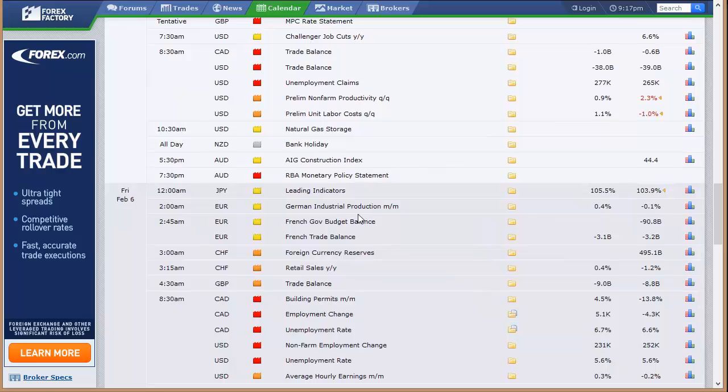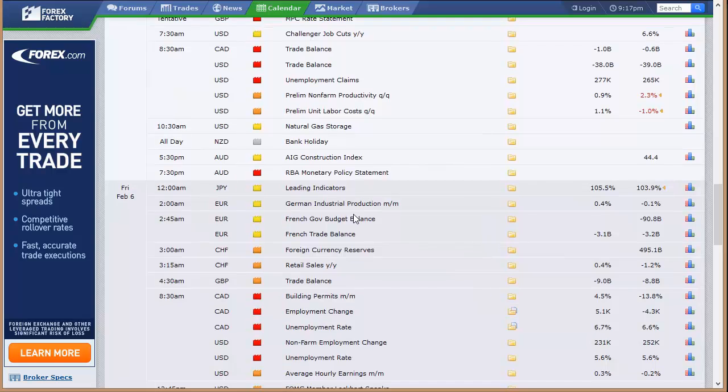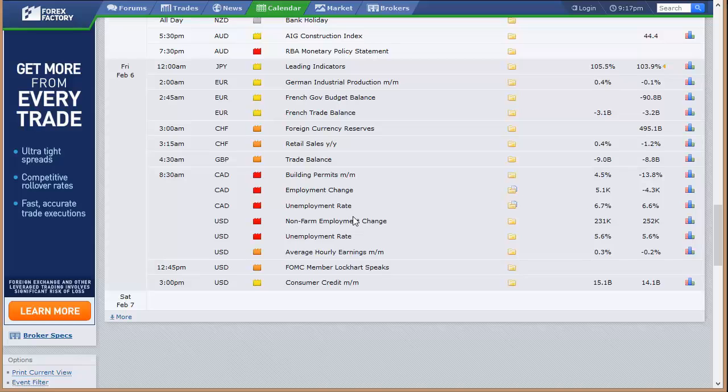Natty gas. New Zealand goes on bank holiday for Friday. AIG construction index. Australia's monetary policy statement. Japan leading indicators data. German industrial production. French budgets and trade balance. Switzerland's foreign currency reserves and retail sales. UK's trade balance. And then our monthly unemployment data.